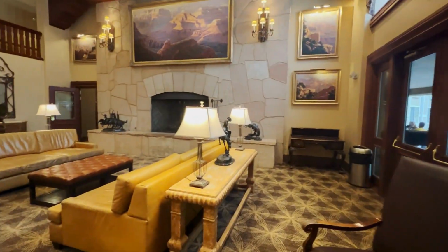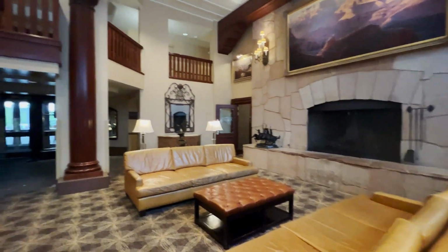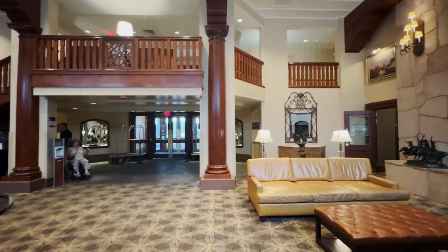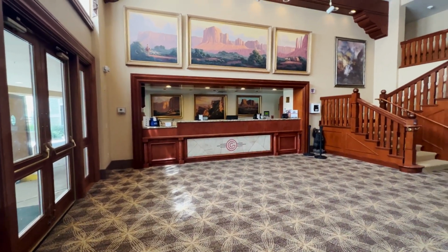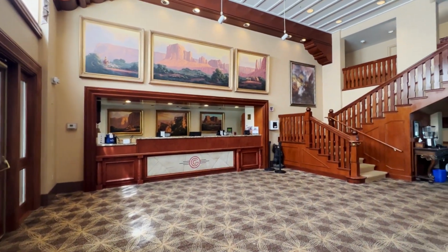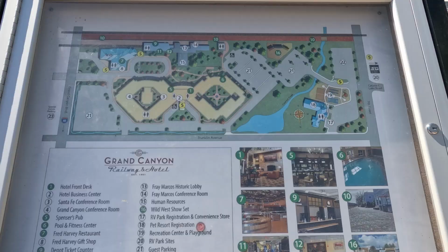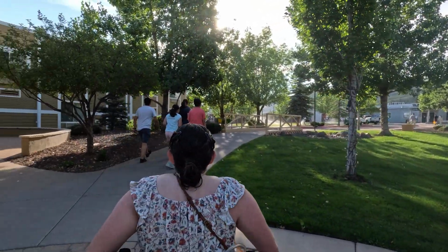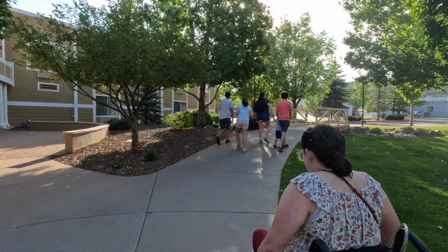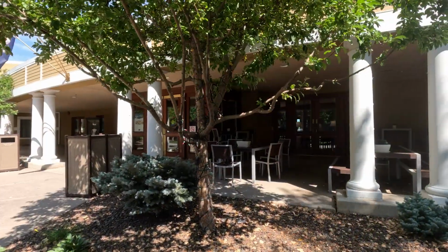As you walk into the historic feeling Grand Canyon lobby, you're greeted with a warm fireplace, original oil paintings by the artist Kenny McKenna, and reproduction sculptures by Frederick Remington, as well as just seeing the Grand Canyon, which you will eventually see with your own eyes, but these artwork depictions are wonderful. The hotel property is gorgeous. There are lots of paved paths that anybody in any form of wheelchair would be able to easily traverse.